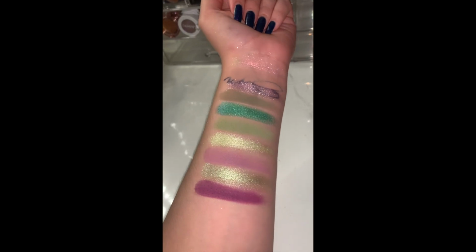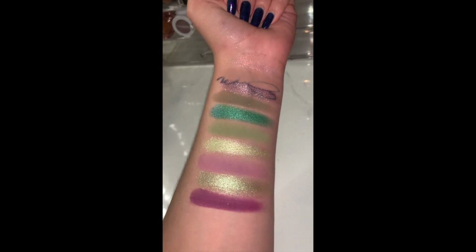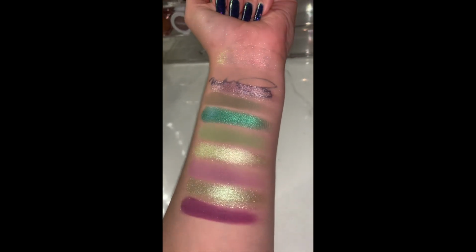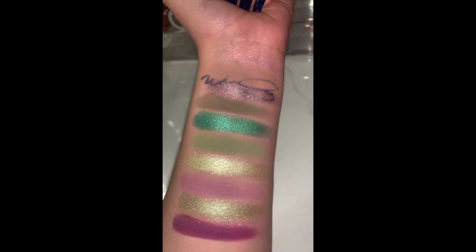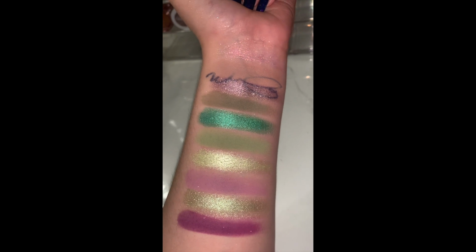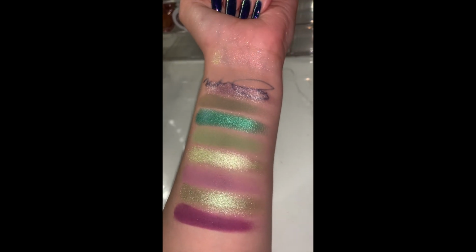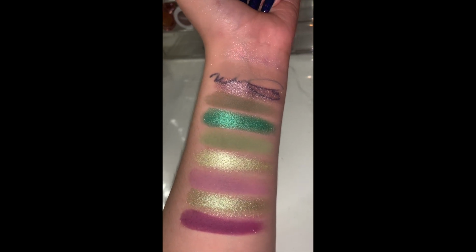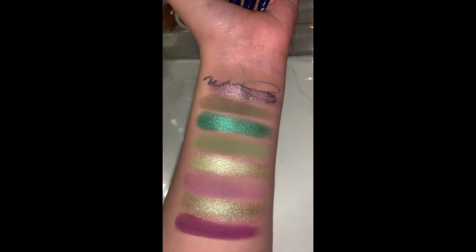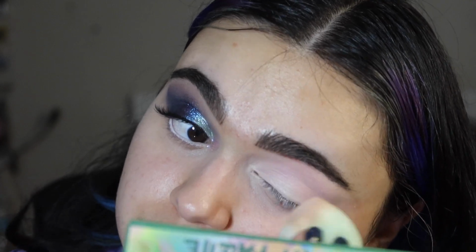Hi guys, editing me here because I forgot to talk about the shade names. So from top to bottom, we have Dawn, Shroom, Magnolia, Sage, Lush, Clover, Best Buds, Azalea, Misty, and Orchid. Stunning. Okay, bye. I'm very excited to use these today.